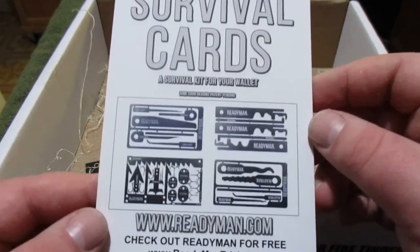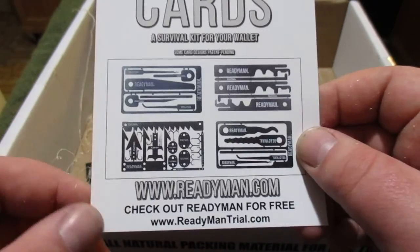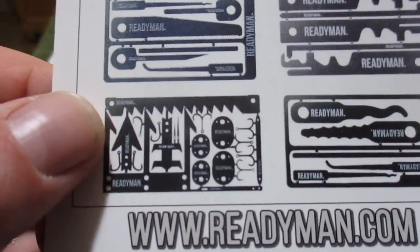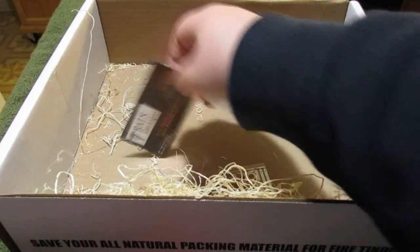What do we got here? Ready Man survival cards. This came in my last one. I got this one, it was the hunting and fishing. There's little spear points and fish hooks and fishing weights and saws and measuring stuff. And nothing on the back there.